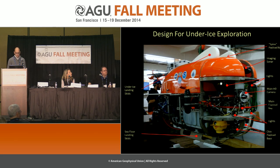of the ice, and contains a large payload bay between the 2 landing skids on the top here that holds space for upward-looking instrumentation, as well as a large main payload bay, including the main HD video camera, to hold instrumentation that can be used either to look up or down, as well as forward. In this case, you can see it populated with a series of fluorometers that we had on this particular cruise this summer.